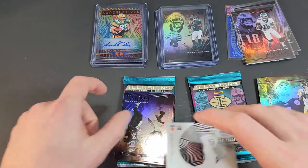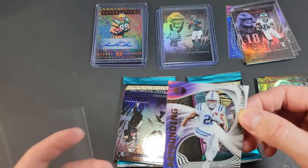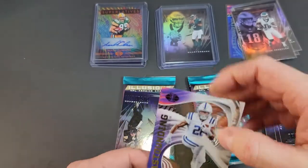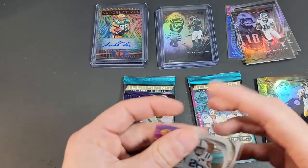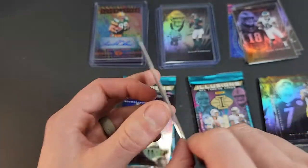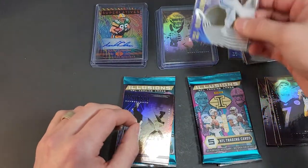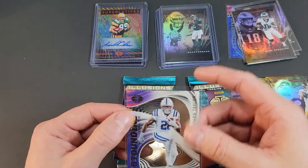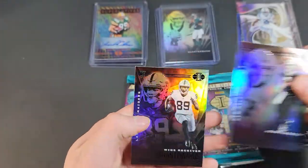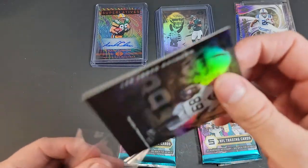Man, I just love these cards. Love these cards. I'm a sucker for acetate. I think it looks awesome. So cool. I don't really have a problem with these. Taysom Hill and Bryan Edwards. A little South Carolina action right there.